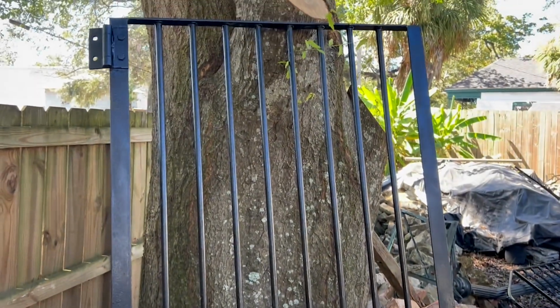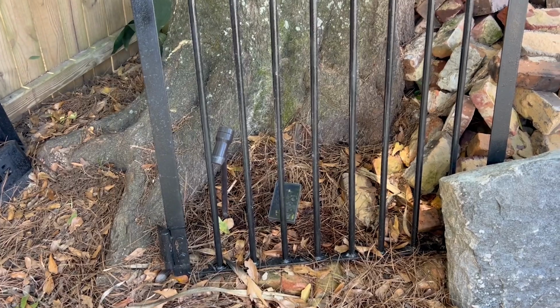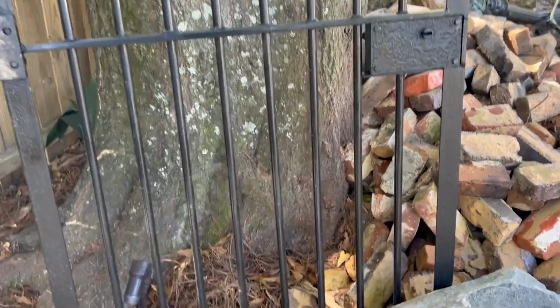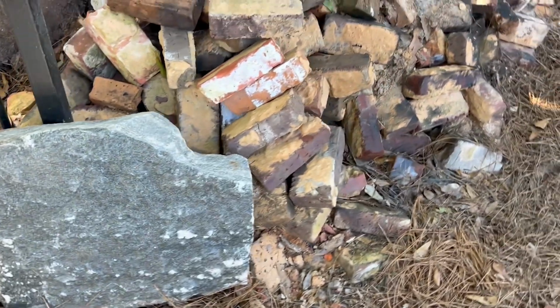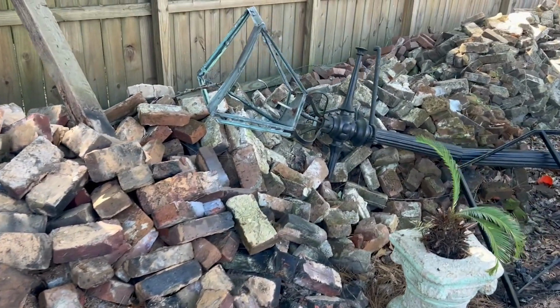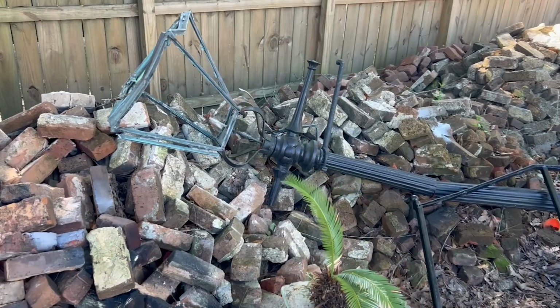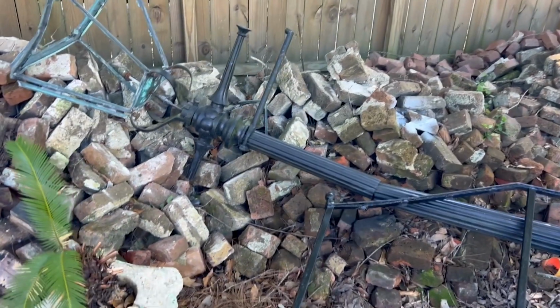This is one of the old jail doors from the downtown jail. Downtown thing weighs like 200 pounds. Old curbing, granite curbing we used to use downtown. We've got thousands of old bricks, which I know looks like junk right now, but it's going to be beautiful once we repurpose it and make sidewalks and raised flower beds and patios out of it.